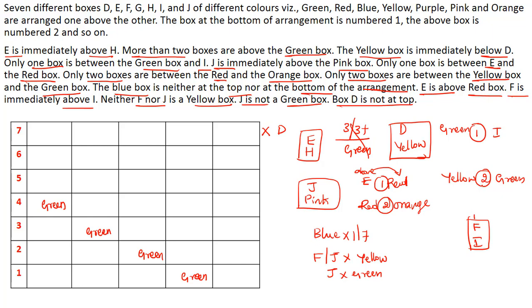So between green and yellow there is a gap of two boxes. So green is here, 1, 2, yellow can be placed. Let's say if I place yellow here, immediately above yellow D has to be placed. Right, so D cannot be placed here, so yellow cannot be at this particular place. So green is here, 1, 2, yellow has to be here, and immediately above yellow, D has to be placed. But then D cannot be at the top, right? Because D cannot be at the top, this possibility gets eliminated.